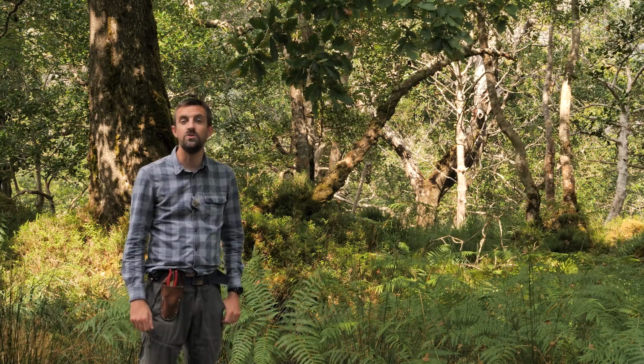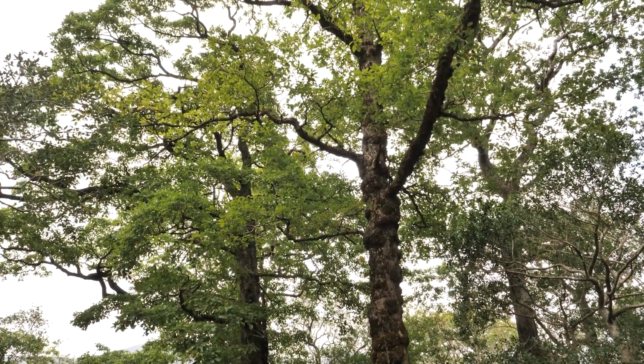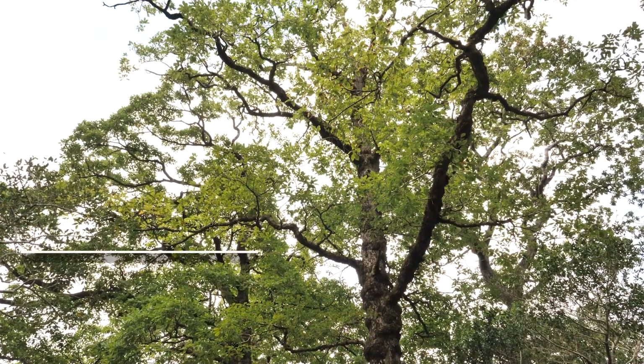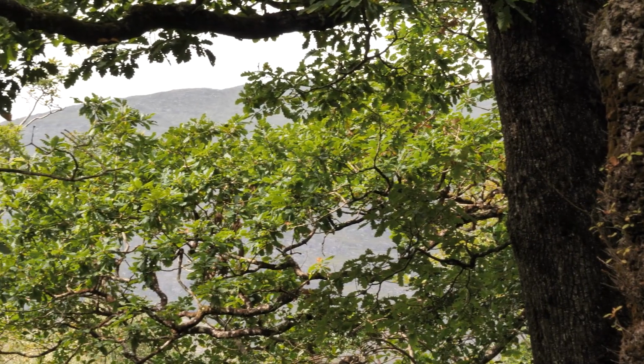The most important tree species of the Atlantic rainforest, the one that really gives it its structure, that platform for the climbers to climb up, for the epiphytes to sit on, is Quercus petraea, the Irish oak, the sessile oak, and actually also the national tree of Ireland.